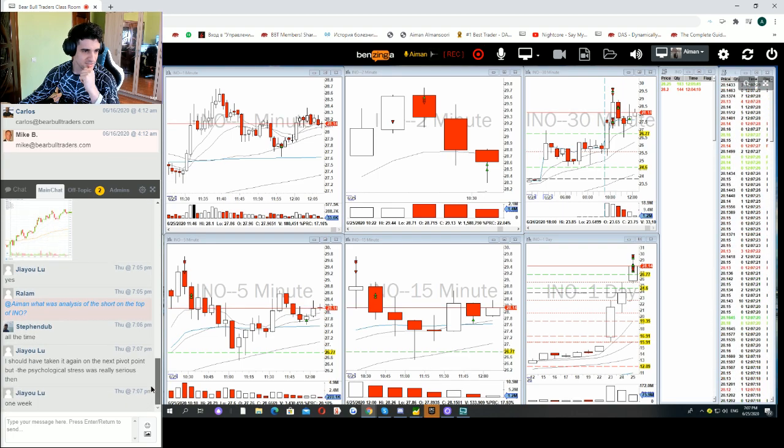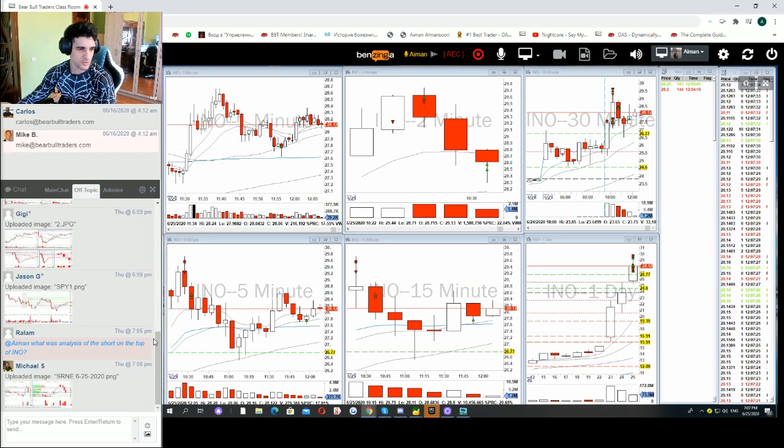I mean, what about the analysis of the short on the top of INO? RLM, this was a parabolic reversal. I will get to it once I'm done with the trade reviews.